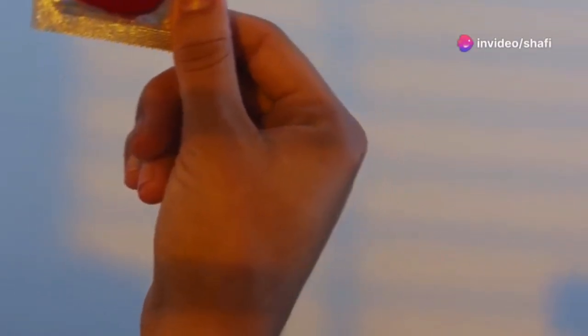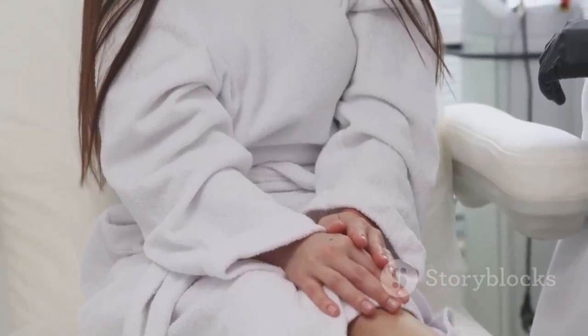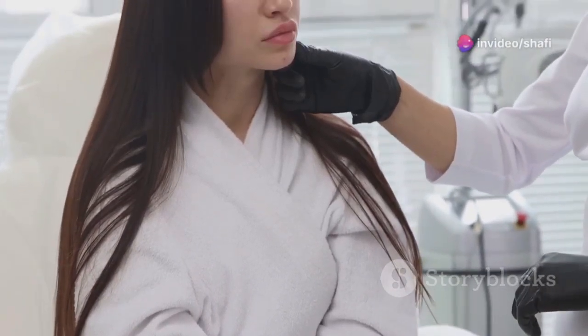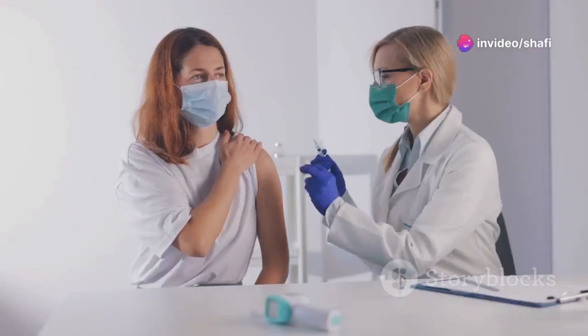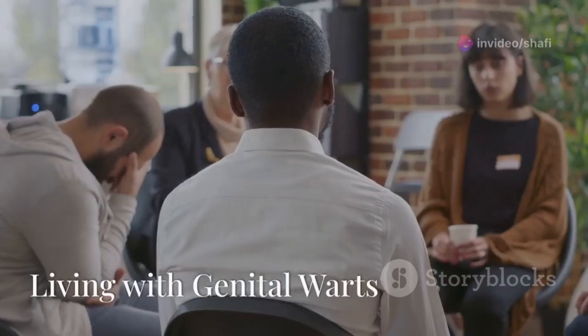Next, practice safe sex. Use condoms or dental dams every time you have sex. Remember, condoms aren't 100% effective against HPV. Regular checkups are crucial, and both men and women should get tested for STIs regularly if they're sexually active. A strong immune system can help your body fight off HPV infections.